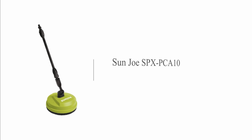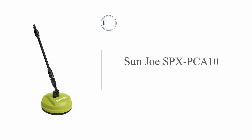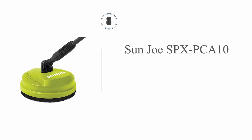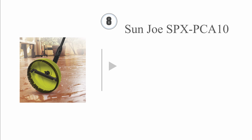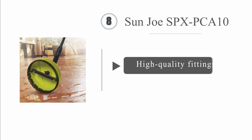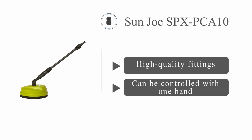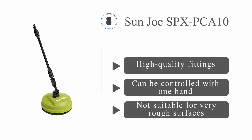Coming in at number 8 on our list. As long as you don't plan on cleaning any large or heavily soiled spaces, the love can be a decent choice. Not only is it ridiculously affordable, but it weighs less than 2 pounds, so it shouldn't cause you much fatigue. It's equipped with high-quality fittings, and can be controlled with one hand. However, it's not suitable for very rough surfaces.